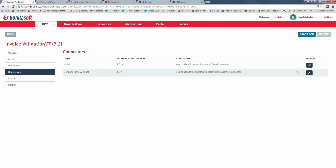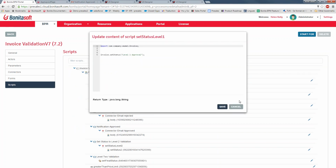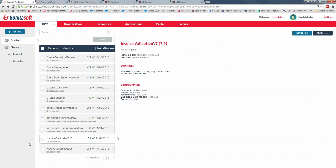Then in live, I can also modify the implementation of my connectors. I can modify the forms, which are mapped to my human task. So if I want to show more or less information in a form for my end users, I can do it directly from here. I don't have to deploy a second version of my process just for that. And last but not least, I can modify in live the scripts, all the Groovy scripts that I configure in my process. I can modify them directly from here. So these are the changes that I can make in live on all my processes.